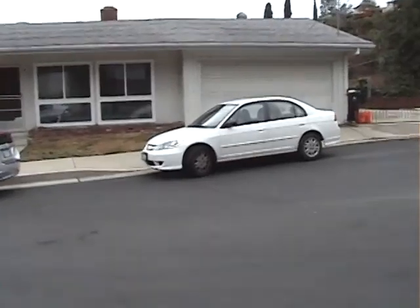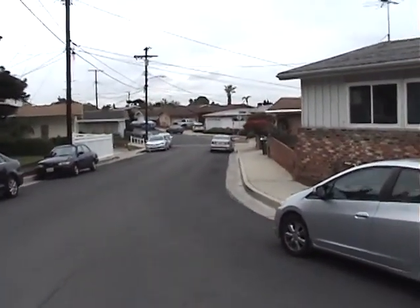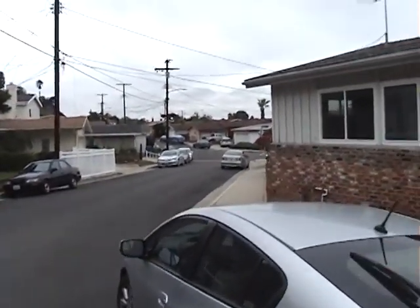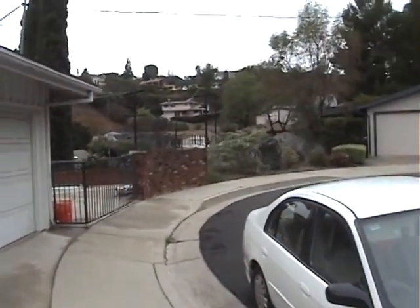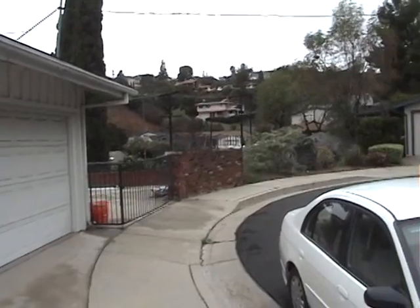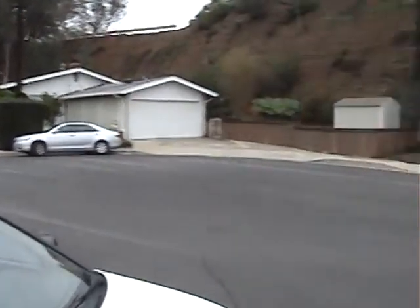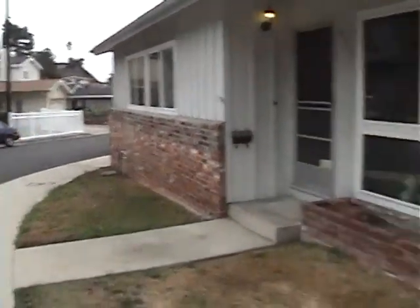Anyway, there's a shot from the outside. So this is Marwood Drive down there. There's a turn to the right where we go down the hill to get to the freeway and stuff, to go to work and various places. So you can kind of see the hillside up there above us. So there are 1, 2, 3 other houses on this cul-de-sac.